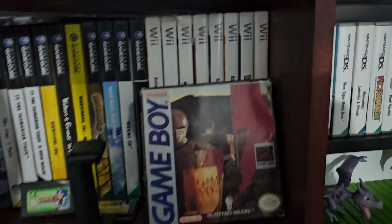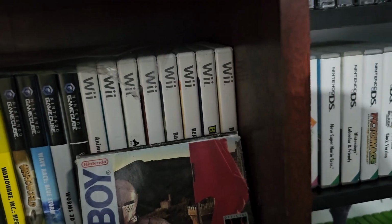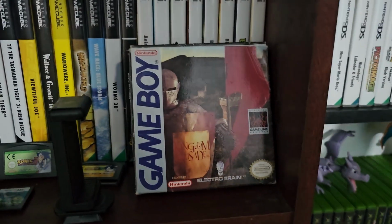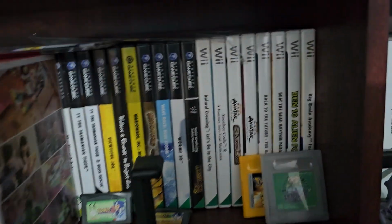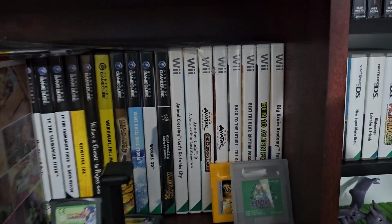And of course that Wii game that I just kind of sat on. To be fair, I do need to update the free game collection series. This one's still not listed, I've just been lazy with it. But yeah, some more Wii games right there.